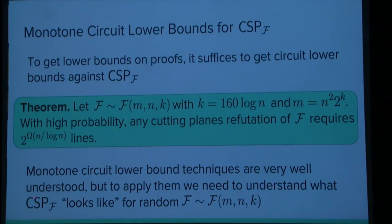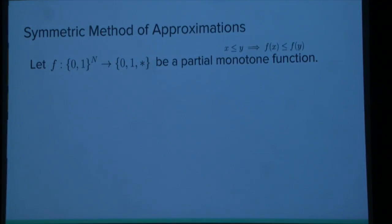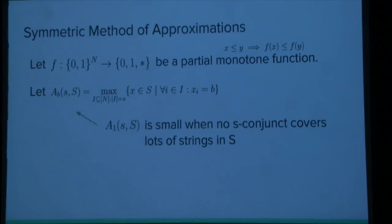We need to figure out what this looks like and try to prove a lower bound for it. So our way of attacking it is going to be one of the standard methods for proving monotone circuit lower bounds, which is the symmetric method of approximations. This is a really nice general way of proving lower bounds against circuits, and it also works for real circuits. So we start with a partial monotone function. And now there's going to be this kind of funny set, which will in some sense represent how scattered a set of inputs is.